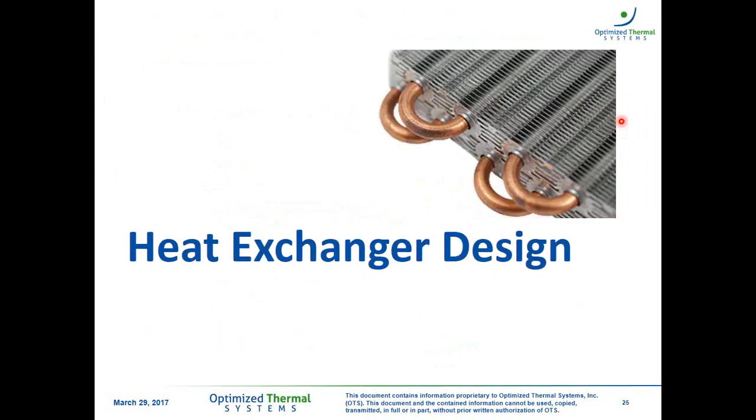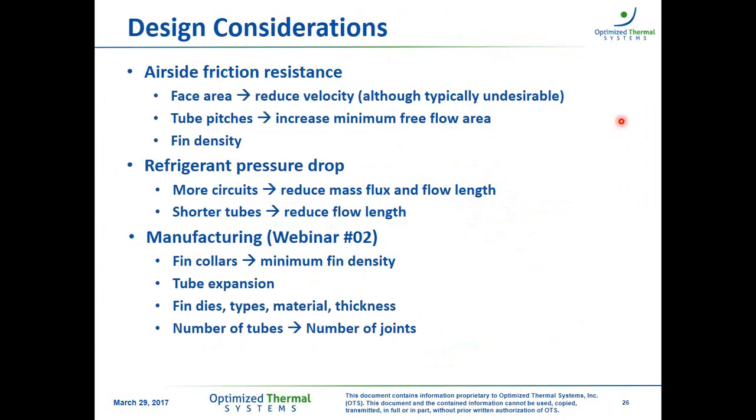So these are some of the considerations. Now, how do these things translate into a heat exchanger design, and what are some of the considerations that we need to have? Let's go back to the friction resistance that we mentioned before. For the air side, how can we approach it in order to reduce the pressure drop? One way to do so is by enlarging the face area to reduce velocity. Although this is typically undesirable, because in terms of space occupation the face area may be more important than other geometrical aspects of the heat exchanger. But if that is a degree of freedom, this is one way to reduce the actual pressure drop by reducing the velocity and still get high heat transfer coefficients.